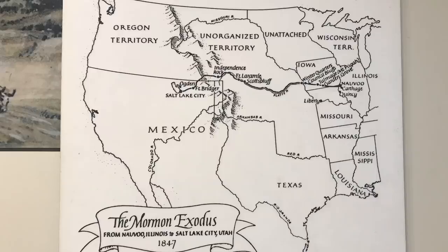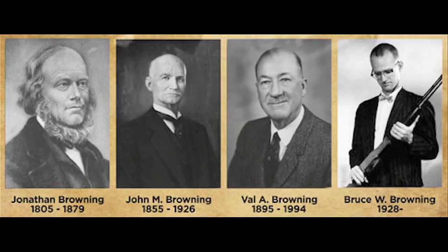Well, as a lot of people know, the Mormons started a long trek in the 1840s, leaving Nauvoo and heading for what became the Utah Territory. And it was then that Jonathan Browning had a son, John M. Browning, born in 1855 in Ogden, Utah. And John literally grew up playing with guns right there in his father's workshop. He constructed his first handmade rifle at age 13 in his father's gun shop.